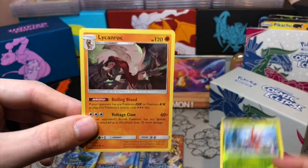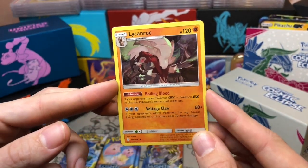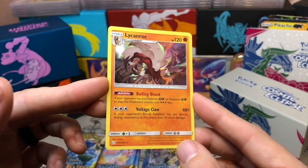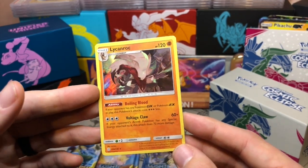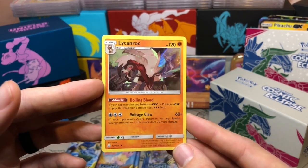The rare is a very nice looking Lycanroc holographic, so another holo for me. Really weird, I feel like I didn't have many holos in the previous couple of sets that I opened, but I've now pulled 3 holos from 8 packs. So no GXs or anything yet, but 3 holographics.